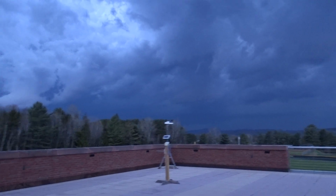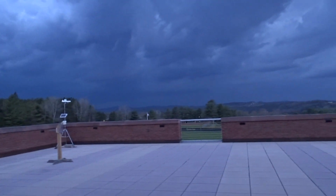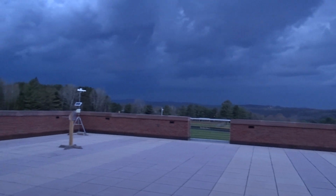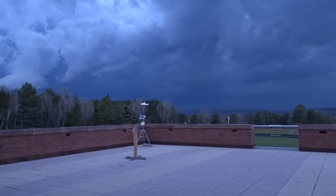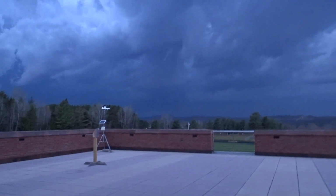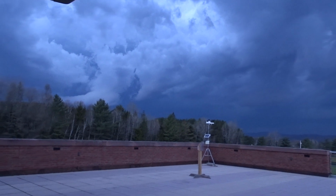Oh yeah. Nice. Going to Darling Hill after this cell passes, I'm gonna get the squall line. This is a pretty good cell, and it's heading right toward us. Is it heading toward us, or is the squall heading toward us? No, the cell is heading right toward us. From that direction? From the west.